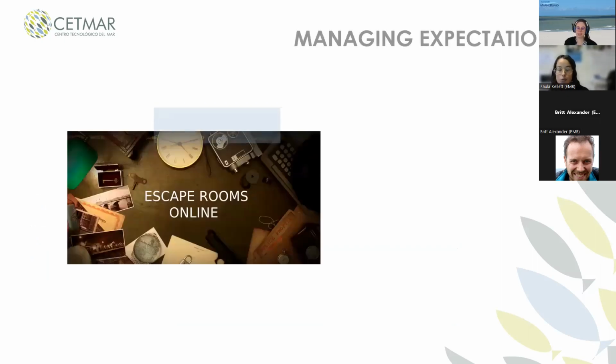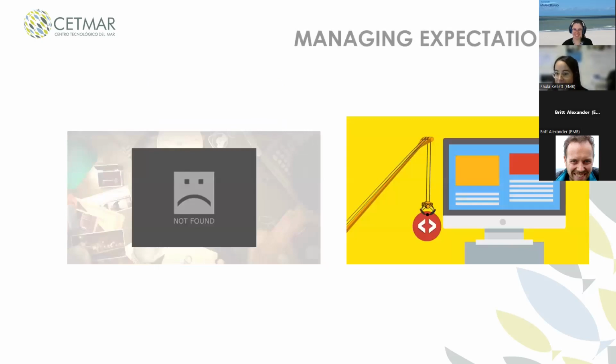So, well, managing expectations. I know that when you decided to join this session, you were thinking that you would see an escape room online ready to play. But I have to say that, well, that wasn't feasible, because we are in the conceptualization process. It's a very long process, and it has taken longer than we would like. But do not worry, you will have the opportunity to see it.